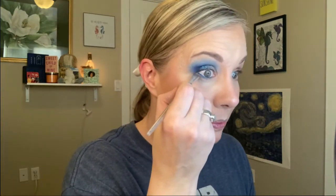So now let's do the lower lash line. I think I'm going to use Treat. I'm going to use that in my lower lash line because I just didn't really know where else to put this today. I'm going to start out here and just work that into the inner corner part here.